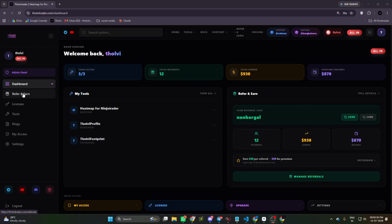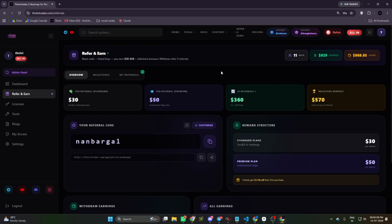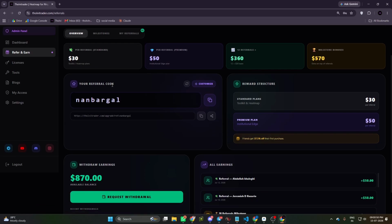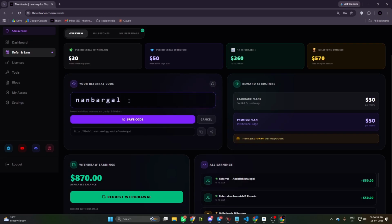Once you log in, simply open the Refer and Earn dashboard. Here you can track your total earnings, referral commissions, milestone bonuses, available withdrawal balance, and see exactly who has joined using your referral link. Everything is organized in one place, making it easy to monitor your referral performance in real time.